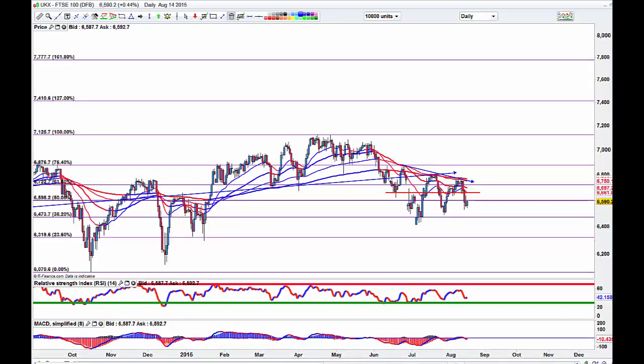And the FTSE closed above Thursday's bar, so I would expect, we've got this little pennant here, this little triangle, to close above 6600, and I think we can push higher at this point here, which would make it round about the 6700, 6725 would be the point at which this could just roll.